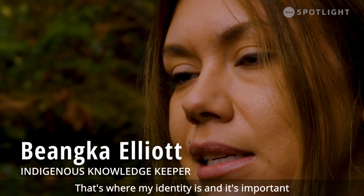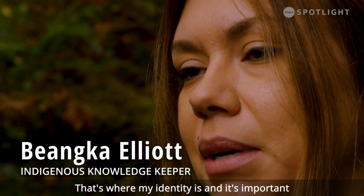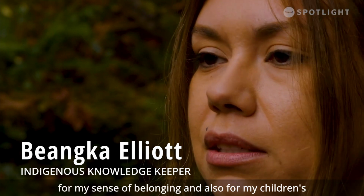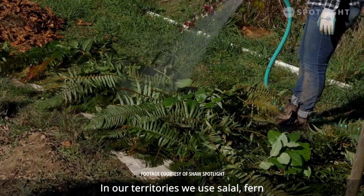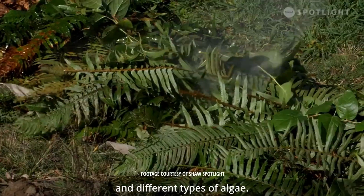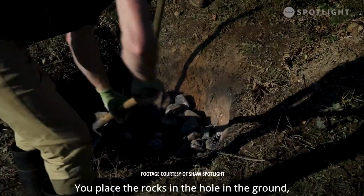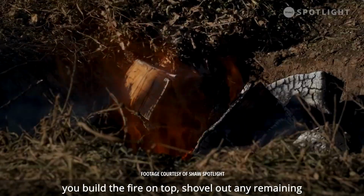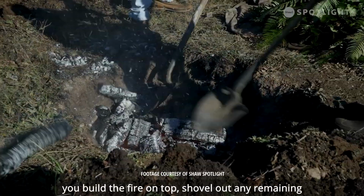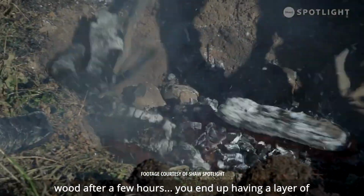That's where my identity is, and it's important for my sense of belonging and also for my children's sense of belonging in this world. In our territories, we use salal, fern, and different types of algae. You place the rocks in the hole in the ground, you build the fire on top, shovel out any remaining wood after a few hours.